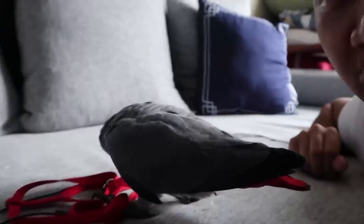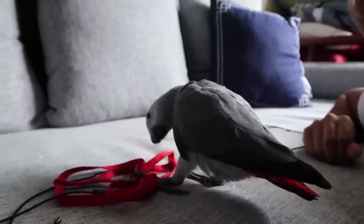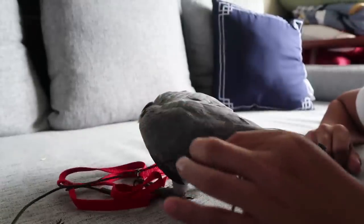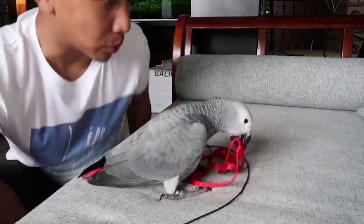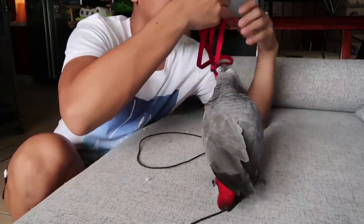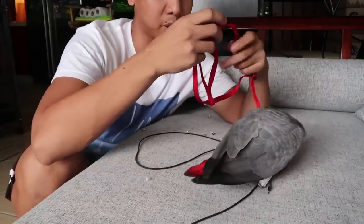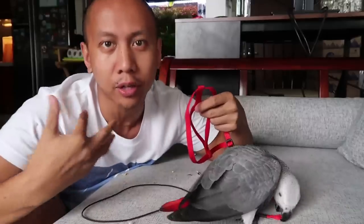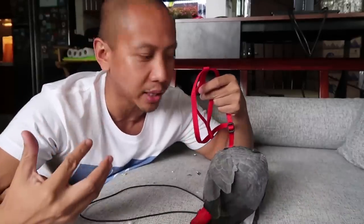Yes, play with the harness. Get to know it, bird. It's the same color as your tail and your feathers. I'm just gonna let her play with it for a while. I bet choosing the material for this must have been fun. You Parrot University folks, personally, I already think it's a great product. I've never tried it yet.